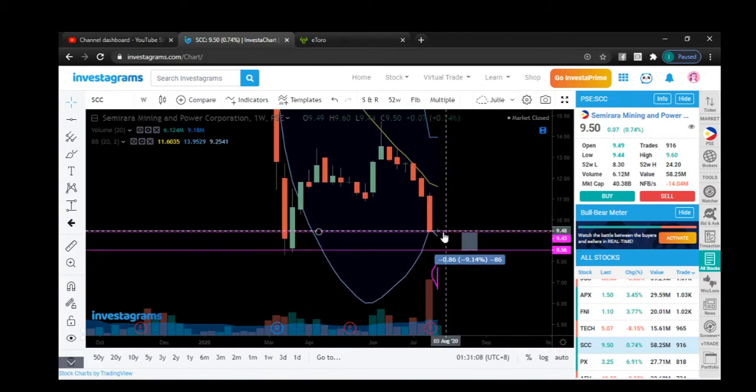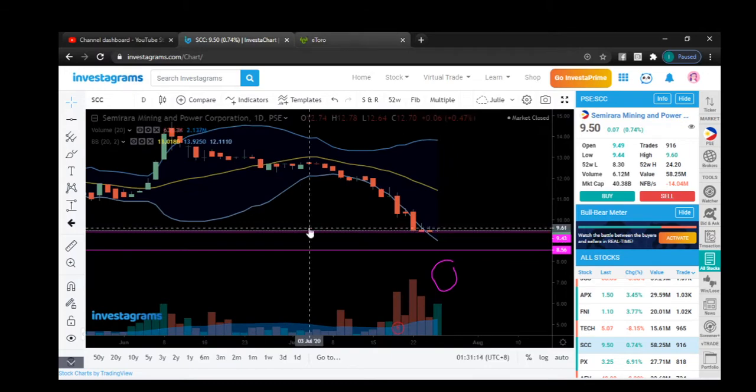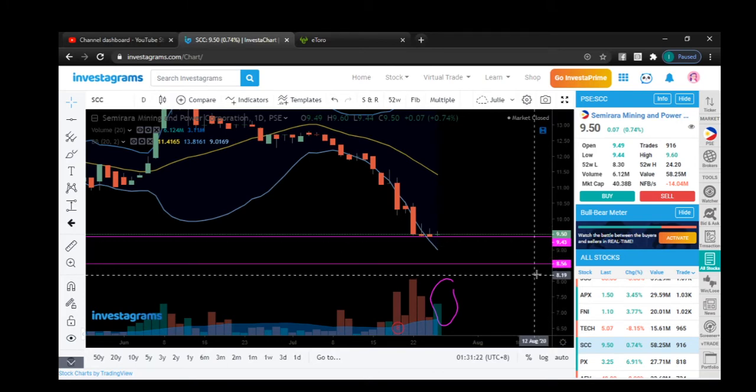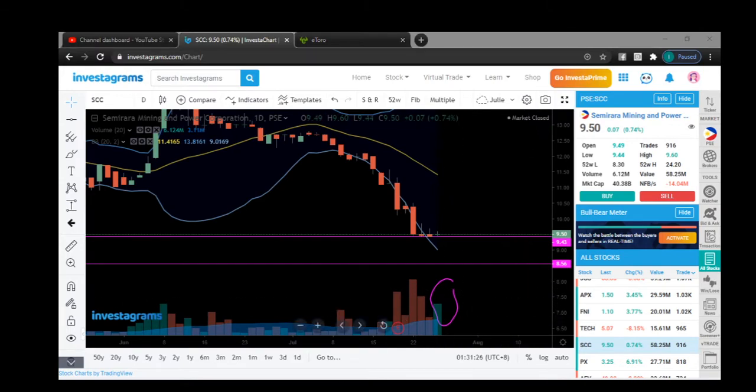In the meantime, I see this price level is consolidating within that area, and let us see if we'll gain some momentum or more volume in tomorrow's performance. In the meantime, 9.43 is the nearest support. If it drops some more, 8.56 is the next price I'm looking at.